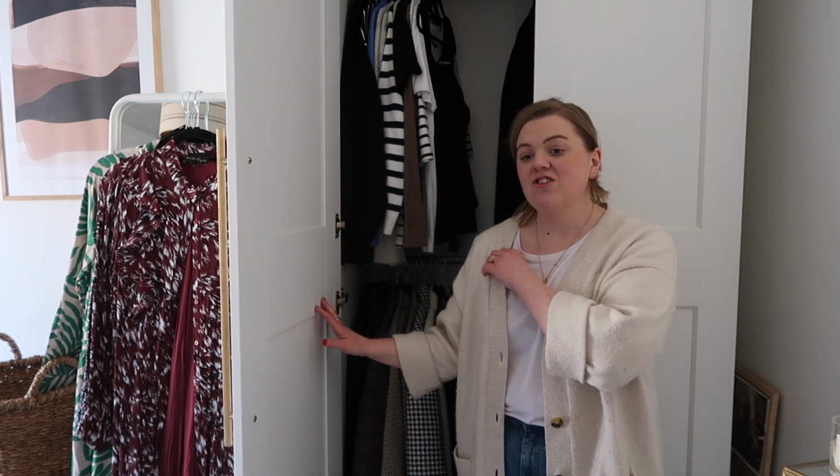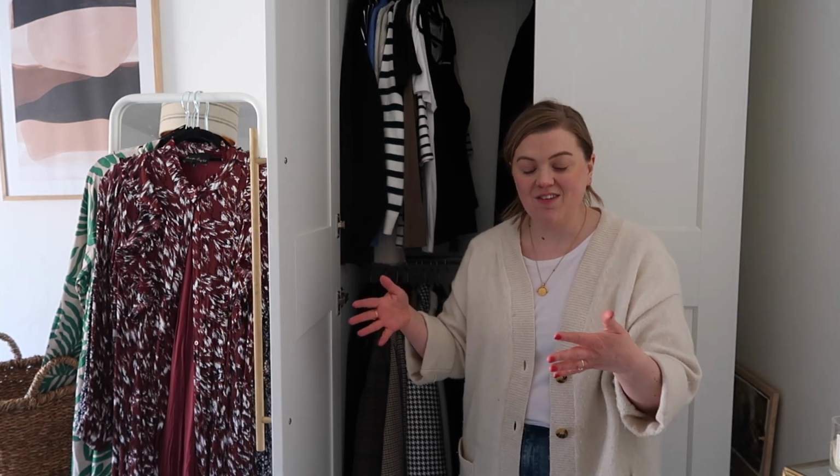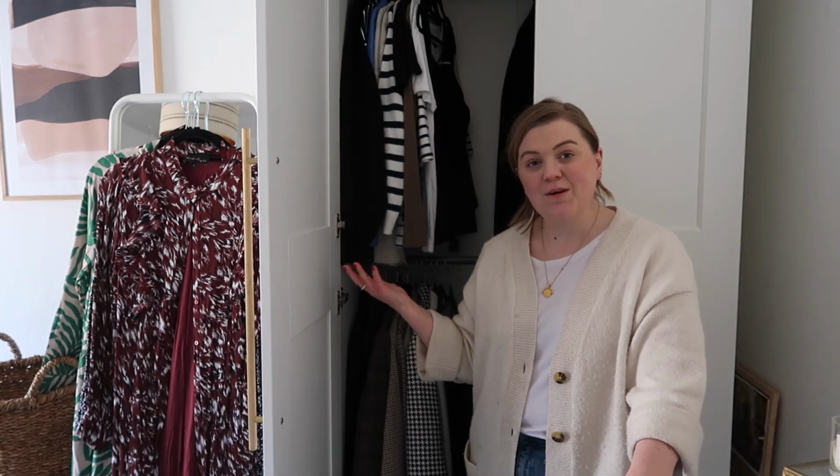But I thought this would be a good time to talk about how I organise my small wardrobe. Might help you guys if you have a similar situation, and just generally how I categorise stuff and how I organise it in the wardrobe. Just to share a bit of my knowledge.